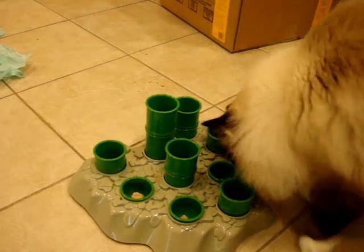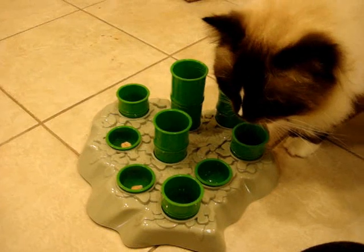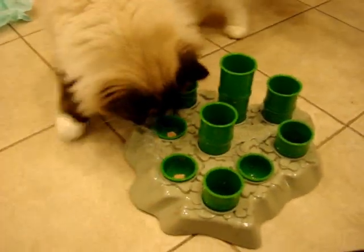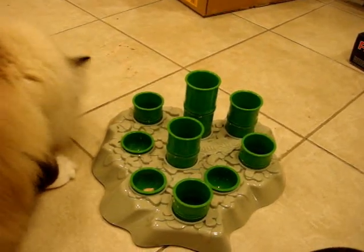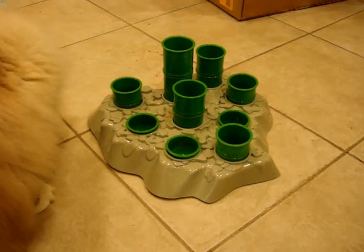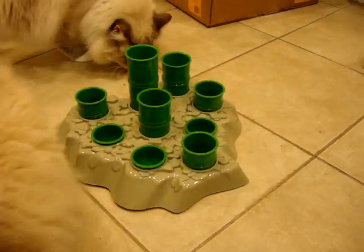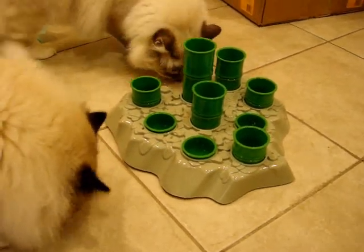Is there another one in that one? Bub, is there one in there? You're just pawing at nothing, bub. Bub, what's this one? This is great. I love toys like this. I mean, it highly motivates them to use their intelligence. So cute. Expend energy, that sort of thing.